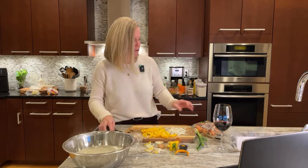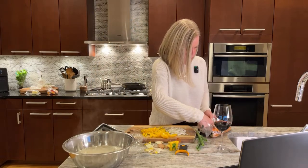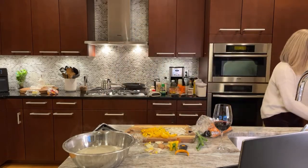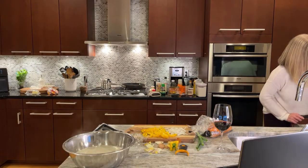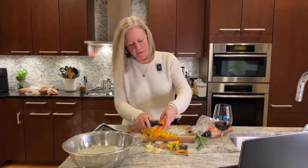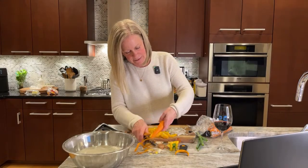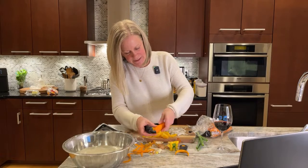Now I want to get my carrot. Let me see, which one shall I do? I think I'll do this one. Let me first peel it. Okay. So I'm just going to get this peeled, and then I'm going to use my julienne to help me get some lovely carrot strips.